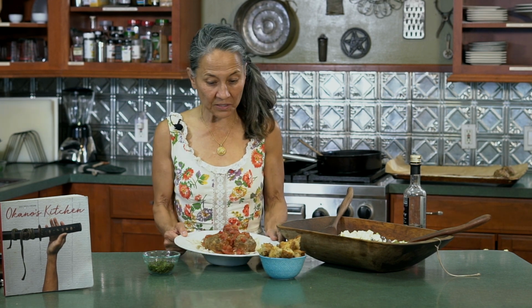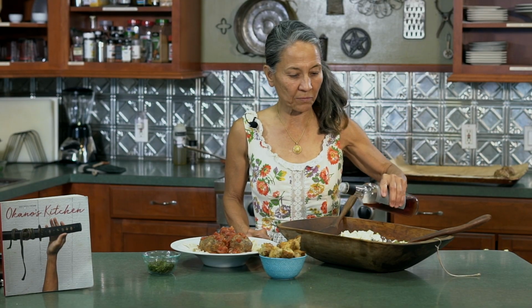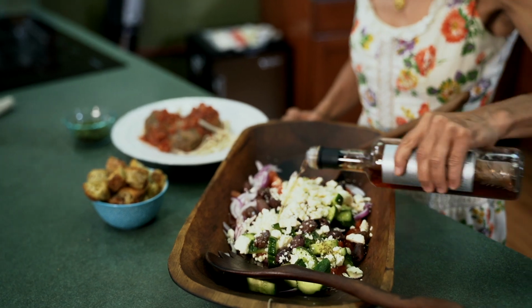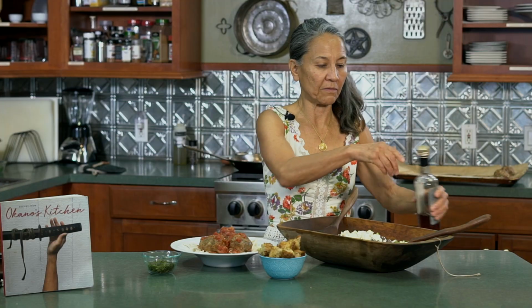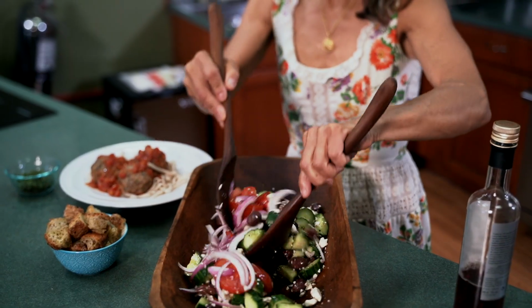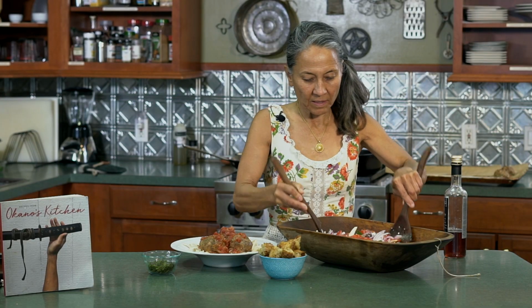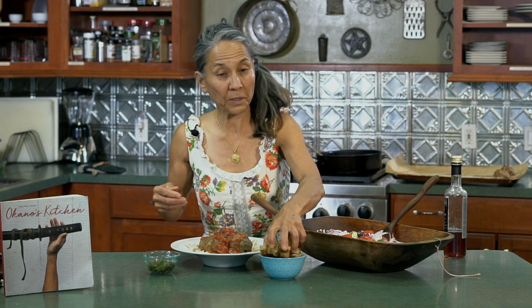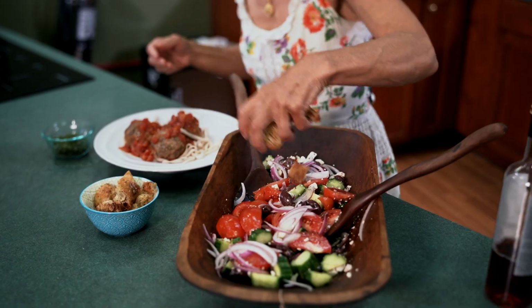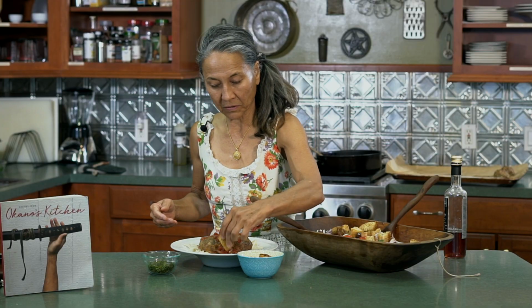Okay, just a couple more things to do before we eat this delicious meatball dish. We got to dress the Greek salad. The one thing I do at the end is the red wine vinegar. I've already put olive oil on, but you don't need to do that until the very end. And do a little toss. Yum. Look at those tomatoes. Delicious. And you could actually sprinkle a few of these samurai bread croutons on top. And then you'll also have some extra to dip in your sauce.